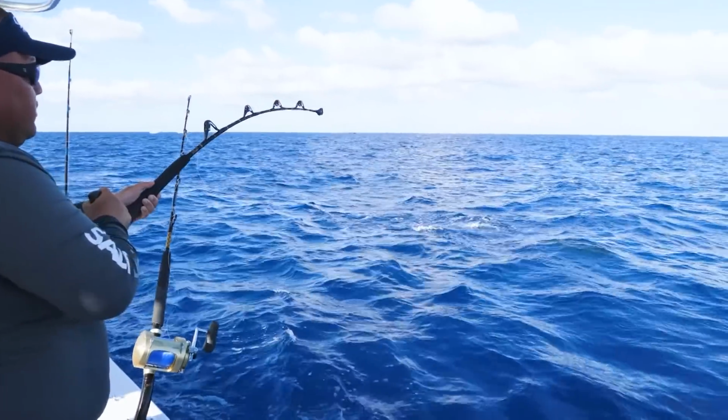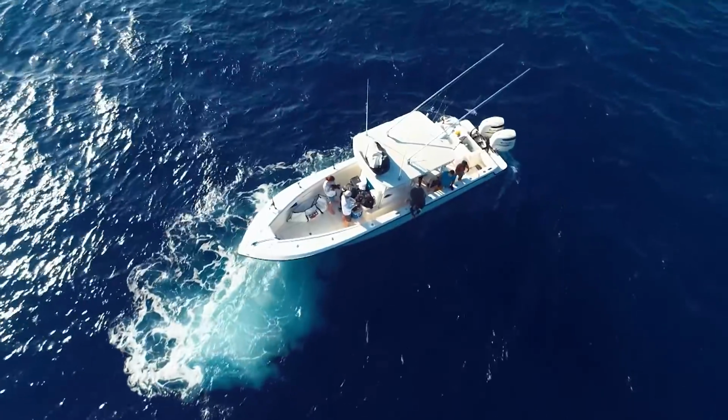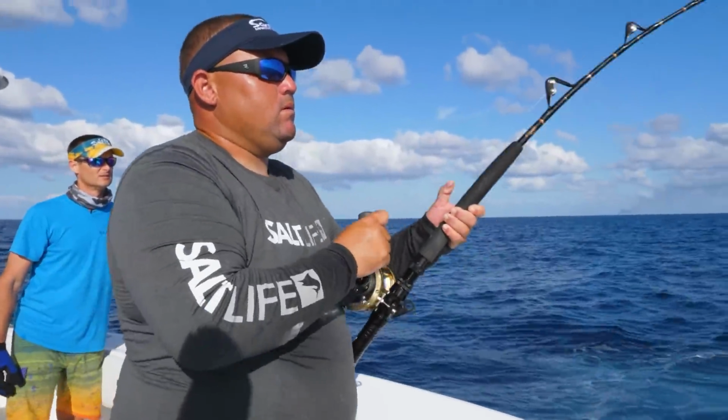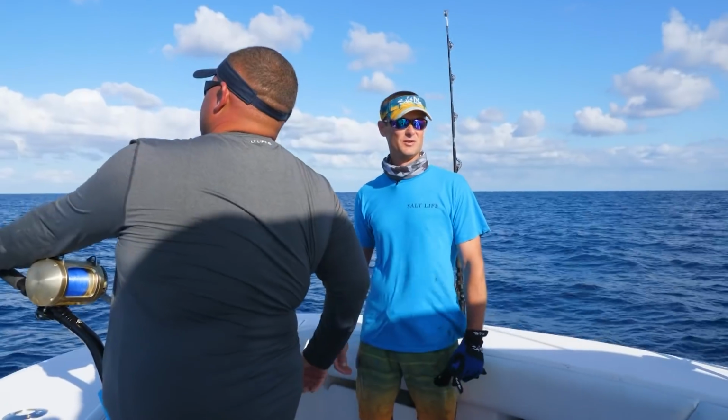Oh, nice jump. Watch out, guys, he's going to the bow. He's going to go to the bow. It just kept pulling and pulling, and it wouldn't come up. It was just kind of trying to pull down no matter how hard Stephen was pulling up. Thought I was going to be able to put my hands on him soon, but this marlin had other plans.